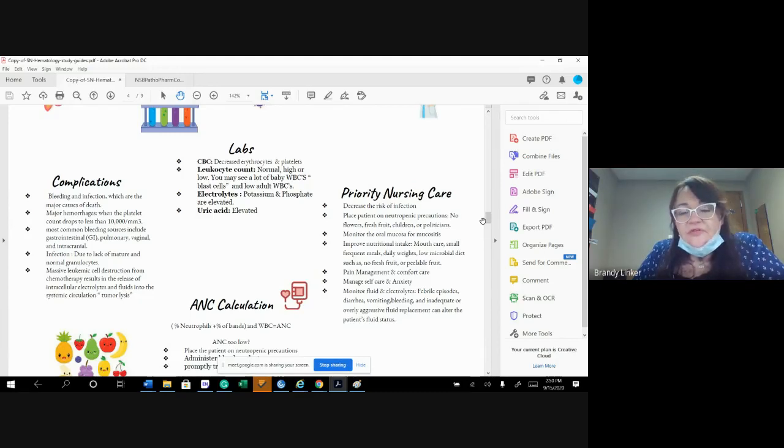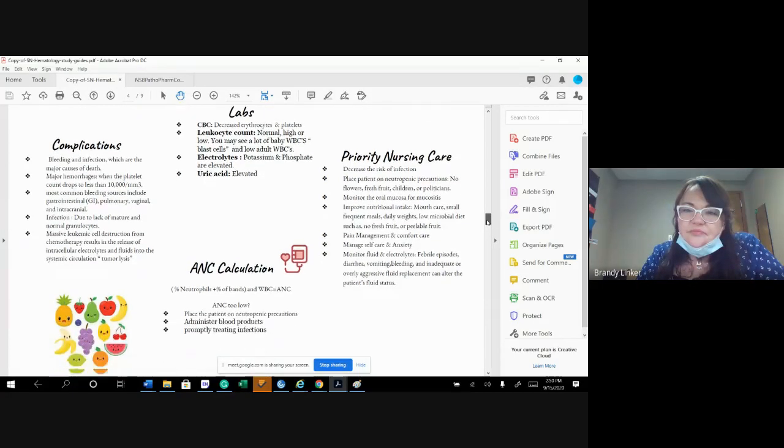You have to decrease the risk of infections. People are always on protective isolation. Okay. No flowers, no fresh fruit, no children. Nobody needs to come near them that might be sick. You'll have to be in full gear whenever you take care of them, like our PPE. Fresh fruit is because of organisms that can live on the fruit. Same thing with flowers.